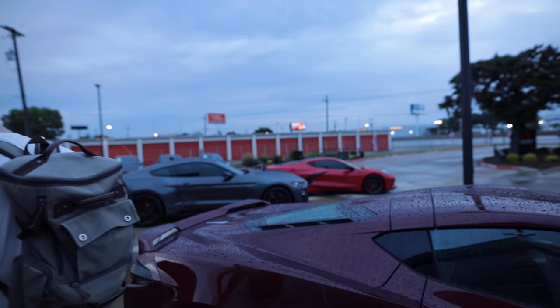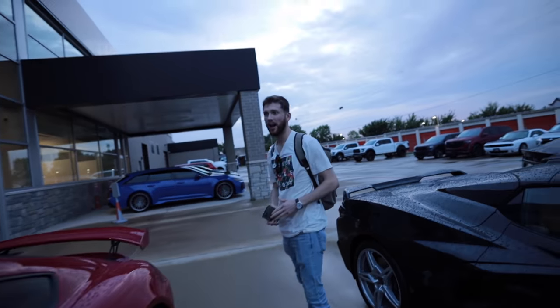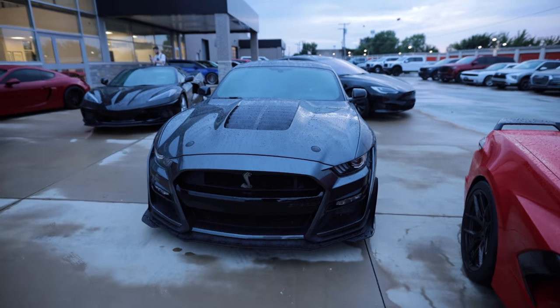All right, so far we can see 1, 2, 3, 4, 5, 6, 7, 8, 9. I think there's like 3 more C8s here. This is the most C8s I've ever seen in one place. Yeah. That car is also beautiful. And then they got 2 Plaid Model S's in there. Also, never mind the GT500 sitting right here as well.